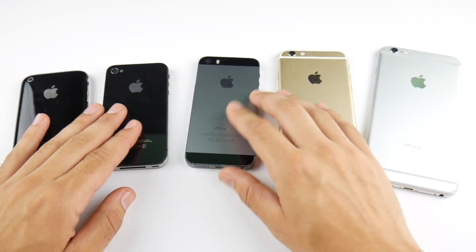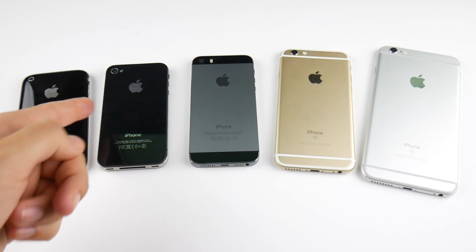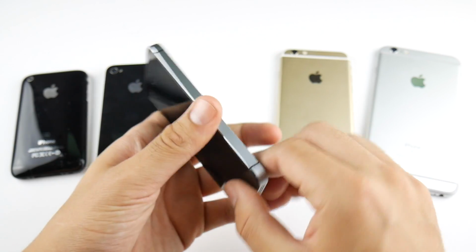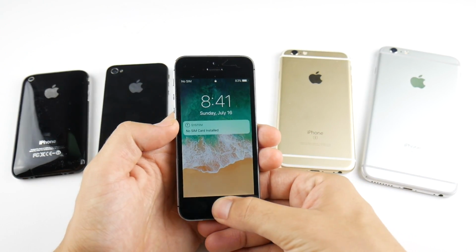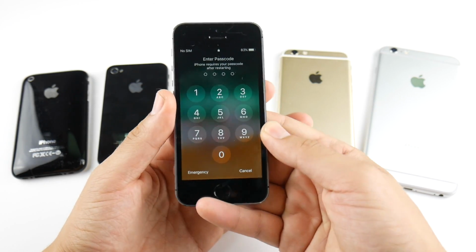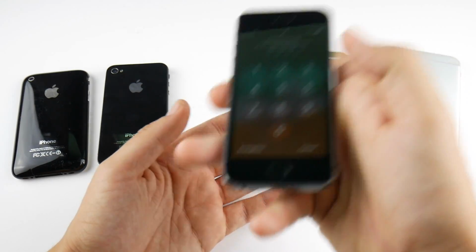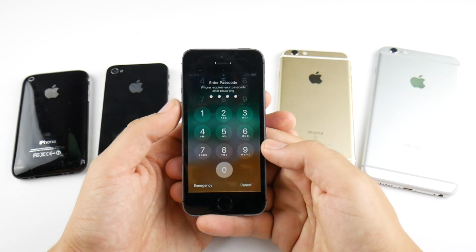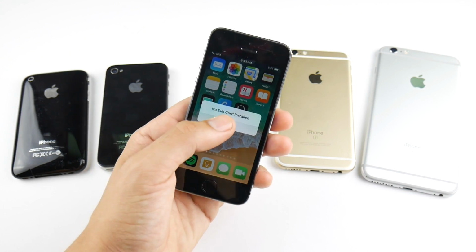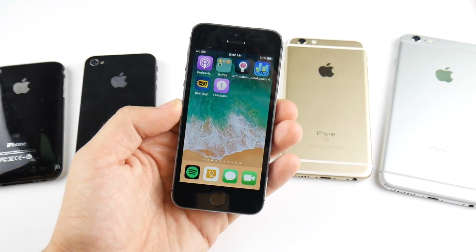On to the iPhone 5S. So we're skipping the singular generation. We're skipping the 3, we're skipping the 4, we're skipping the 5, and we're going right into the 5S here. So another iconic device for Apple, the first to introduce 64-bit technology with the Apple iPhone 5S. So definitely one of the phones that I would recommend you guys take a look at here in 2017 if you want a budget smartphone. This thing is still pretty good for like under $99.